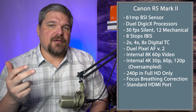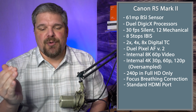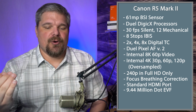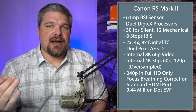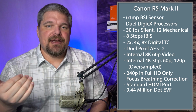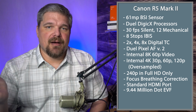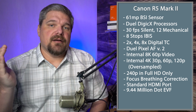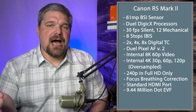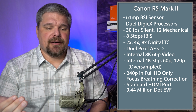Now, here's another competition thing with Sony. They're saying this is going to have the 9.44 million dot EVF, the same exact one that Sony has as far as the quality goes. I definitely see a theme here. Either Canon Rumors is all messed up, or it looks like Canon is really trying to compete hard against that A7R5 particularly. And they're taking a chunk out of it, in my opinion, here.